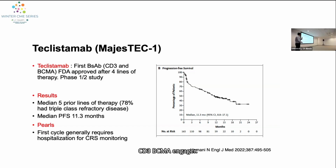So then moving to the bispecific space, the first one was teclistamab, the first CD3 BCMA engager approved after 4 lines of therapy in the phase 1/2 MajesTEC trial. Patients had a median of 5 prior lines of therapy. Almost all of them were triple class refractory, like the patient we just discussed. In those patients, the median PFS was 11 months, response rate over 60, 70%. And the overall survival for this group of patients has been over 2 years so far.